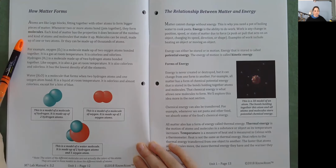Hydrogen is a molecule made up of two hydrogen atoms bonded together. Like oxygen, it is also a gas at room temperature. It is also colorless and odorless. It has the lowest density of all the elements. Water is a molecule that forms when two hydrogen atoms and one oxygen atom bond. It is a liquid at room temperature. It is odorless and almost colorless, except for a hint of blue.